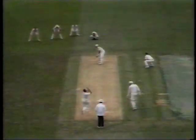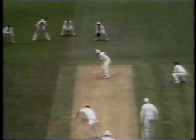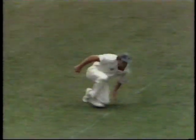He didn't get right on top of it and paid the penalty, just as John Wright might have done when substitute Neil Fairbrother dropped him on the last day in Christchurch. What a fine catch by Smith. So New Zealand 35 for 2.